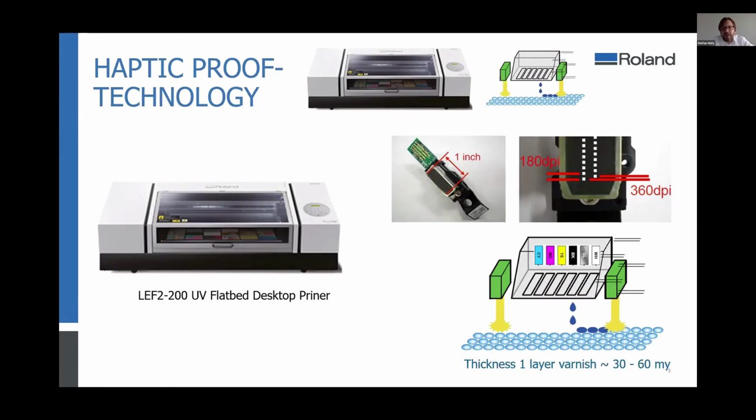But you are also able to move the UV lamp a little bit to the back so that there is some time between printing the gloss ink and curing it. And thus we can produce different gloss effects. So we can use it not only as a matte ink, but also as a gloss ink to produce gloss effects on our haptic proof.